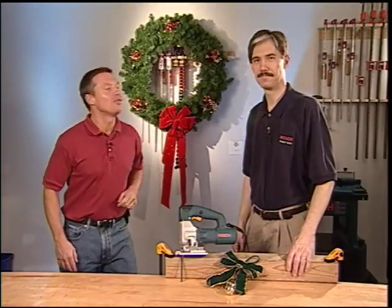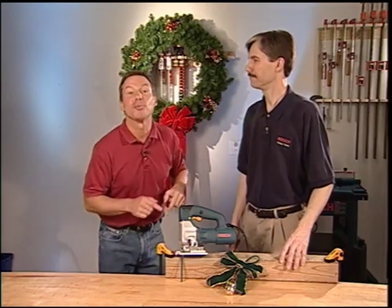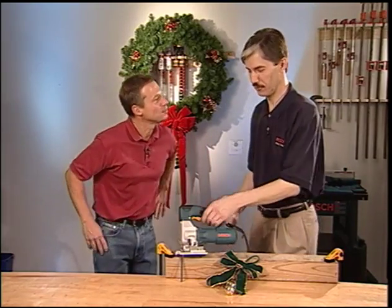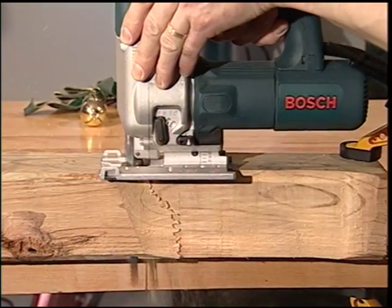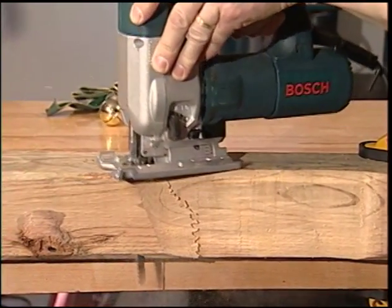I'm with Jim Stevens, a Tool TV regular, and he's going to tell us about the Bosch jigsaw. Thanks, Toolman. Good to see you. This is the 1587 AVS jigsaw, which is the best-selling jigsaw in the world in its class. And why is that, Jim?